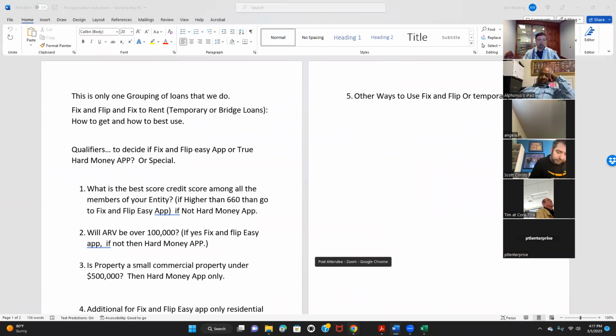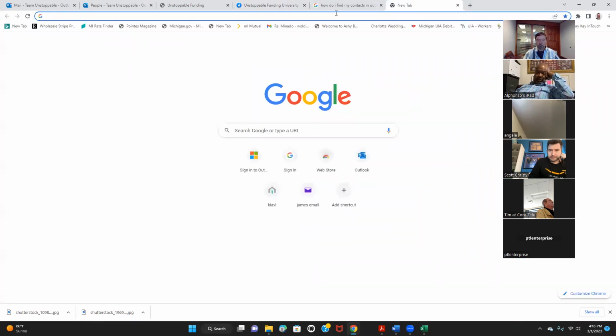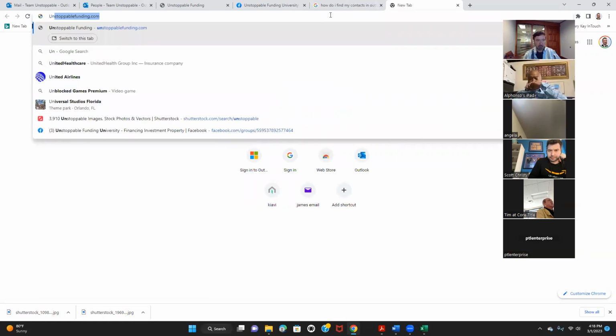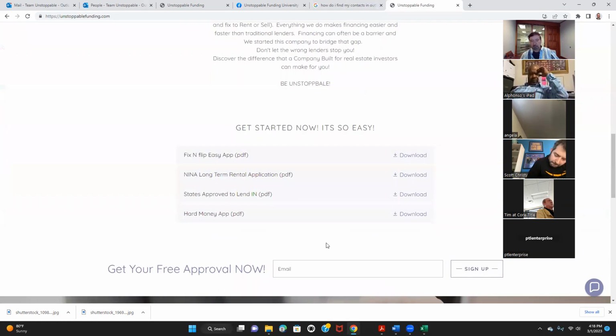So the first thing you want to do, you actually want to have the house and be sure of your ARVs. You've already figured all that out. I don't know if everybody knows this, but you can go right to our website to apply. You just go to unstoppablefunding.com. And this is what the landing page looks like. Down here, I tried to keep this as simple as possible. It doesn't cover everything we do, but it covers the majority.